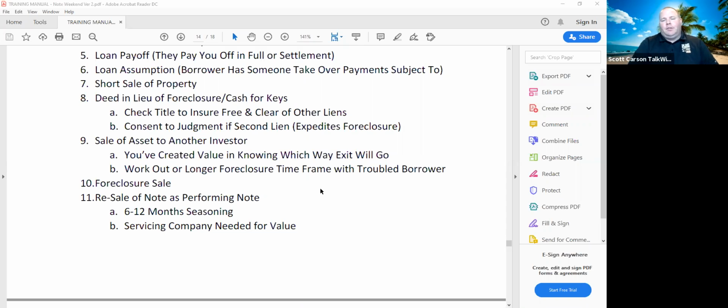Now, here's a couple things. If you've bought a non-performing note and you've reached out to the borrowers and they haven't paid and you start legal, don't approve the payments. If they start making payments, then you can't foreclose then, because then you're basically agreeing for them to be late. What you have to do is say, okay, we're going to keep your payments in escrow.